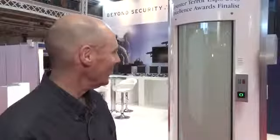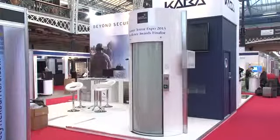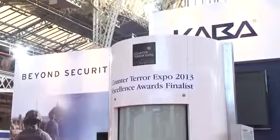So this is the Orthos Detect Personal Interlock. We've developed this specifically for detecting explosive or narcotic materials going into high security environments. KABA are renowned for personal interlocks, the devices where you really are only allowing one person into the building at a time.